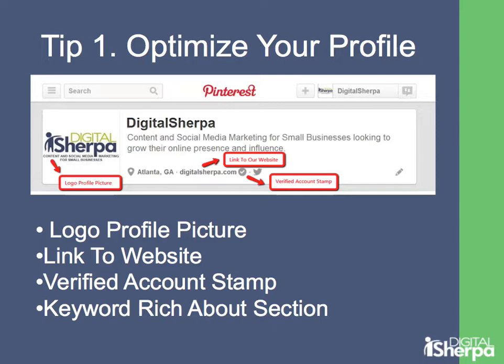Tip number 1, optimize your profile. Whether you're creating a new Pinterest account or have an existing one, you want to make sure your profile is optimized. Every profile should include 4 key things. 1, a logo for your profile photo. 2, a link to your website. 3, a verified account stamp so users can trust your business. And 4, a keyword-rich about section. If you're missing one of these 4 key elements for your profile, I recommend after our webinar today, you go ahead and add it back in.